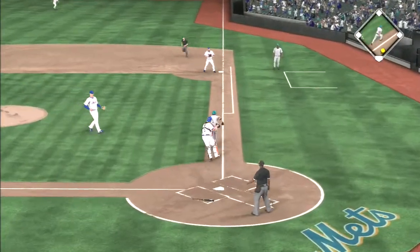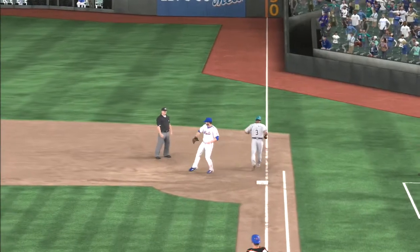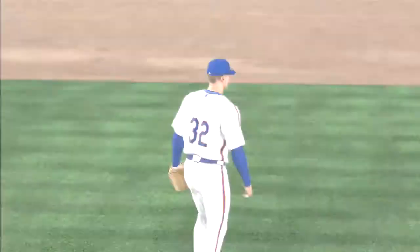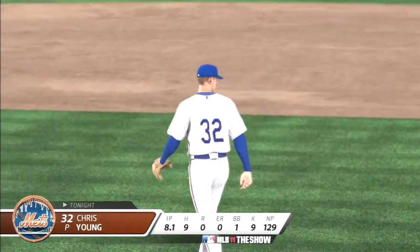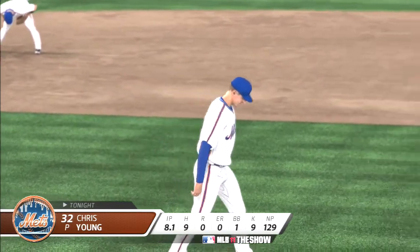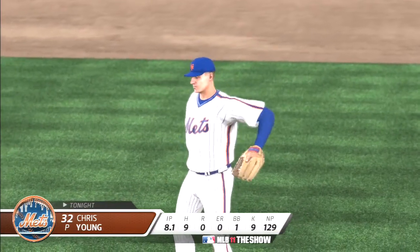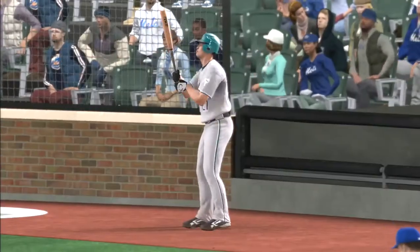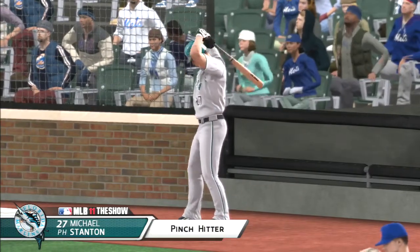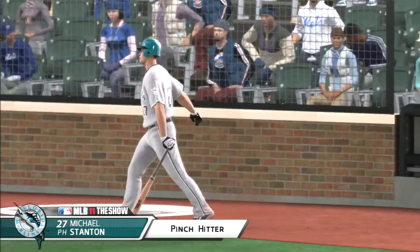Swung on and a fair ball rolled weakly up the line at first. Throw on to first for the out, and that is how the 9th inning gets underway. Yeah, only 2 outs now stand between him and his shutout. And the way he's throwing the ball, doesn't look like he's going to have too much trouble getting it. Michael Stanton will grab a bat and hit for the pitcher here. Number 27, Michael Stanton.